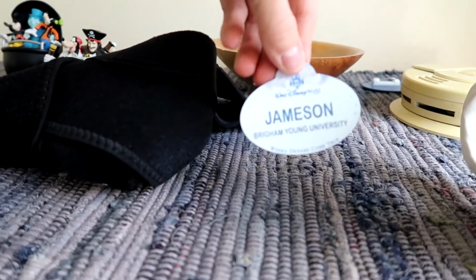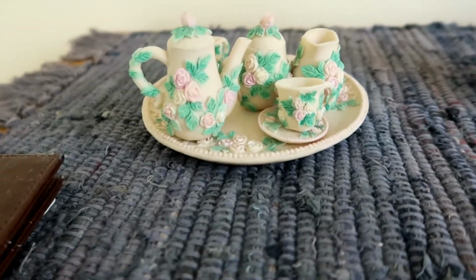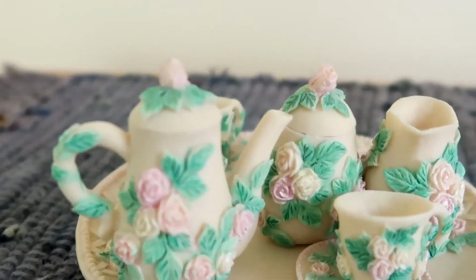Here's my old college program name tag from Disney World. How wonderful. This, by the way, was my grandmother's. I don't just have a random teapot set in my room.